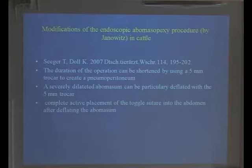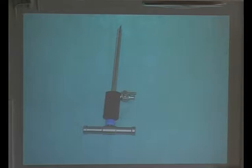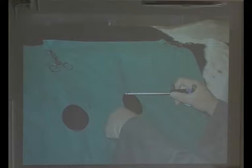And after beginning with the method, we had some modifications later, and in this investigation you can see from Professor Doll and Thorsten Seger the modifications we started in the years after beginning with the method. In the beginning we started with this Veress needle to create a pneumoperitoneum, because we published this in the beginning, but today we don't work with this needle. To create a pneumoperitoneum, we begin with this 5 millimeter magnetic valve trocar with an open tube, and we puncture the abdomen in this direction, from right to left, with the opened tube. Or it's possible, if it's difficult in this position, to do it in this direction.